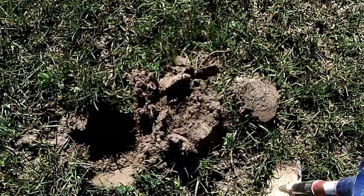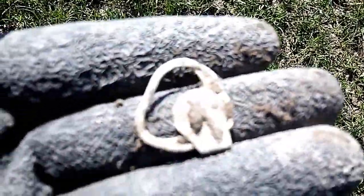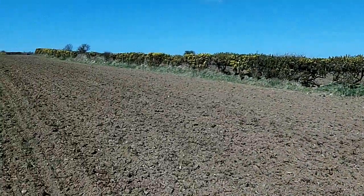Fill it all back in. As you can see, a bit of a job to find it. But yeah. Right, on to the next. Yeah, on the way back to the car.